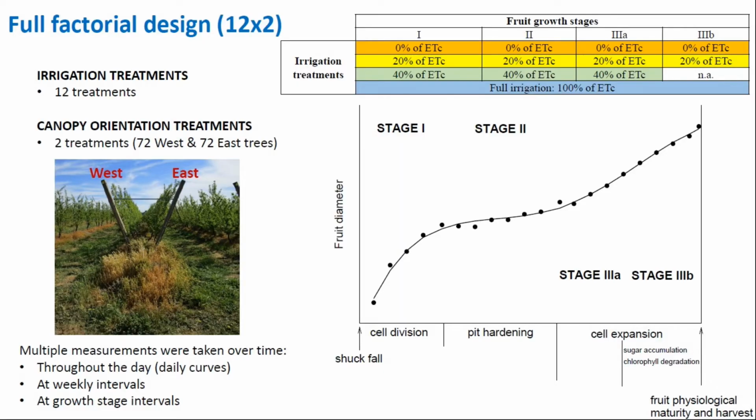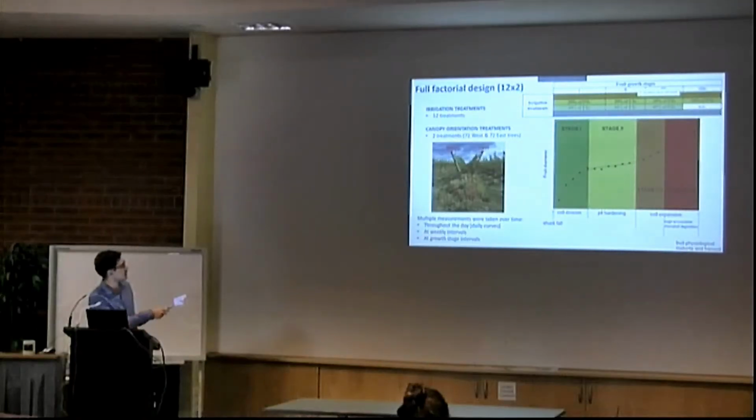So we had 12 irrigation treatments, as you can see here. 12 irrigation treatments with 0%, 20%, 40%, and full irrigation of 100% of crop evapotranspiration. And we had these 4 irrigation levels within 4 different stages of fruit growth.